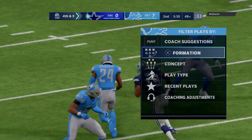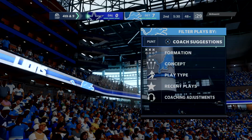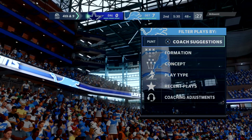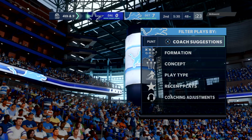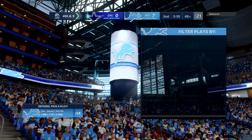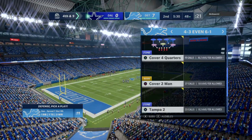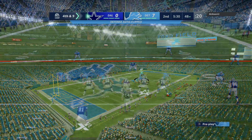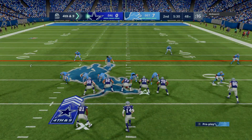From a defensive perspective, they had exactly what you want anytime they want to throw the football. There was pressure on the quarterback. They were getting after him, and they tightened down on the receivers and forced the incompletion. And a tough ask here. They're going to go for it on 4th down and 9.